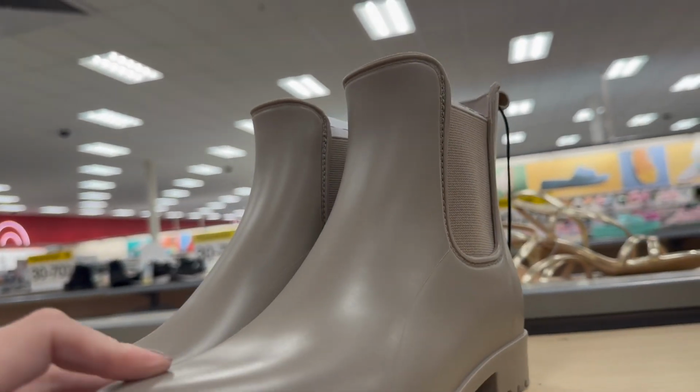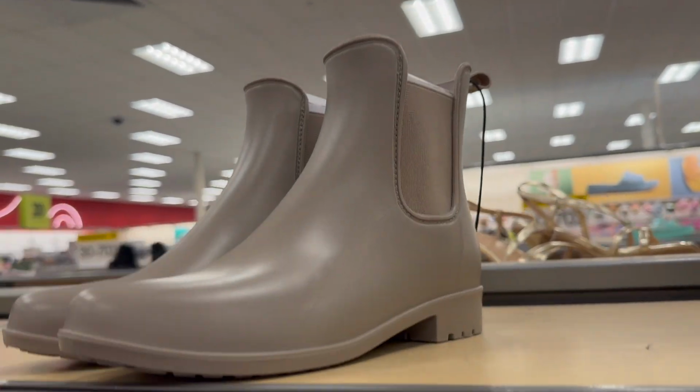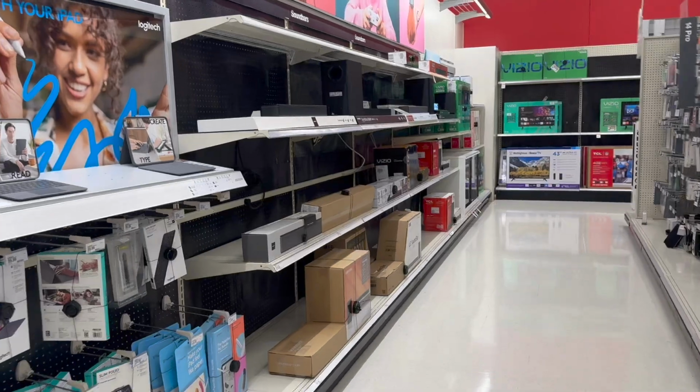I really, really liked these. I kind of want to get some of these for the winter. I just think they'd be so practical.